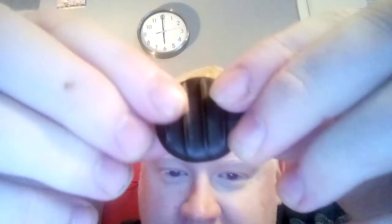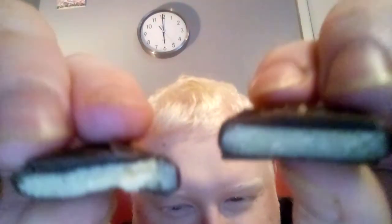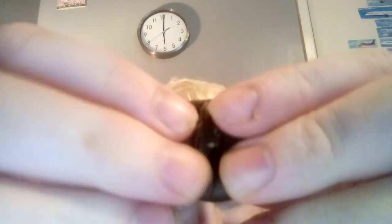So just before we wrap this up, let's see if we can break one apart. I haven't done that in a while, have I? Only a tiny bit broke off the bottom there, but look at that. See the fondant in there. Oh, I suppose I better eat that one now.